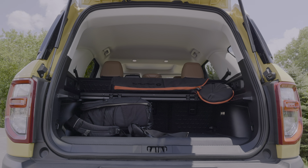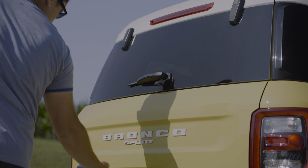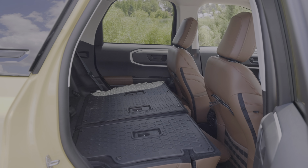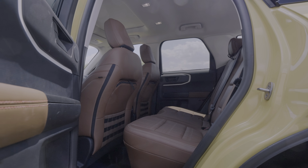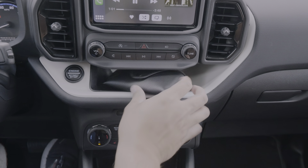The rear hatch has a split open function, so you can either open the glass or the entire door. With the rear seats down, there's a good amount of space in this vehicle. It's very competitive for its class. The rear seats, however, are not large enough for full-size adults if you have a taller driver, but for kids they're fine. You have great interior storage in the door pockets and the center console area, and you have a little cubby below the infotainment screen.